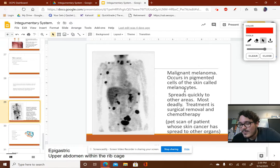Because those cells can become cancerous, it can become a lot harder to identify the cancer. It's not as easy, because with basal and squamous cell carcinoma, typically when someone gets cancer, you'll see it as a mole. You'll see it as a physical structure on their skin. This type of cancer spreads quickly to other areas of the body. Most deadly. Treatment in this case is typically surgery and chemo. Surgery in the sense that if they find the skin that's been severely affected by this, they'll try to remove it entirely.